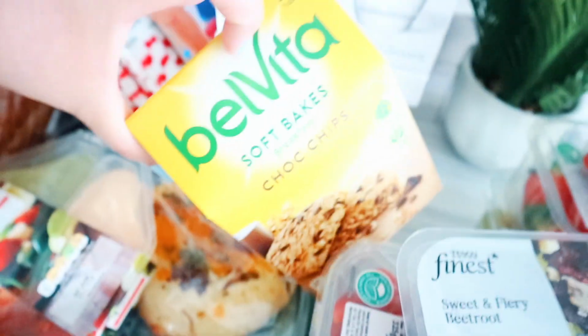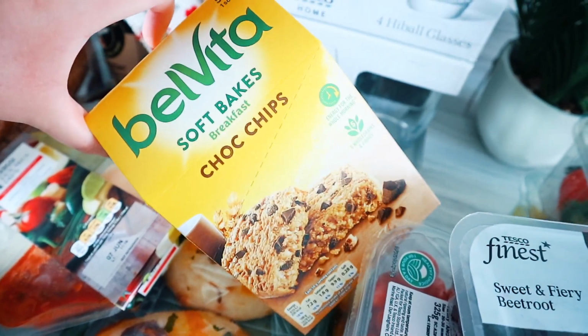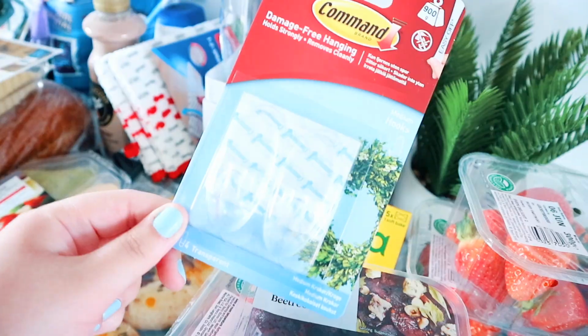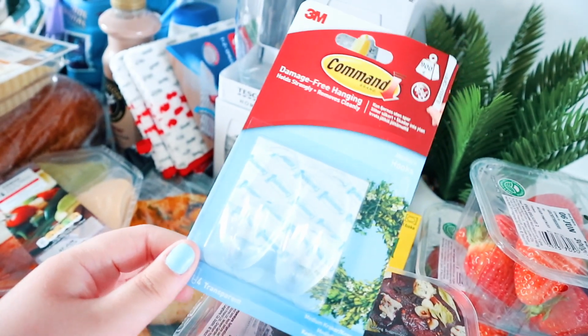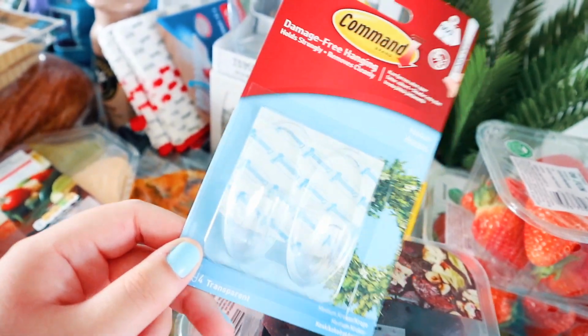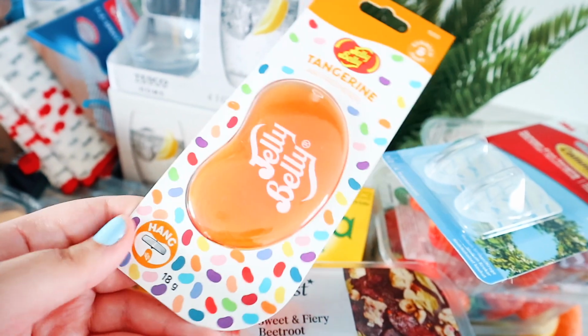Then these you will have seen in my first vlog, my first movie vlog. These are so good. These are the Belvita soft bakes that were on sale. So obviously I have to get them. We got some command hooks because I want to hang our chopping board on one of the cupboard doors inside. So we got those. Kieran also got this Jelly Belly tangerine scented car freshener.